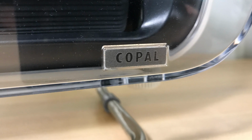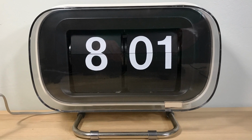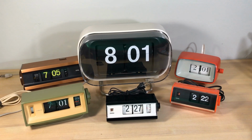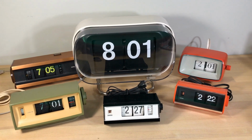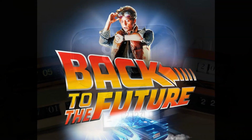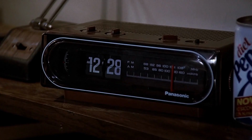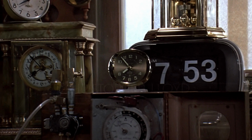The Copal 801 flip clock, Doc Brown's flip clock from the first Back to the Future movie of the mid-1980s. Clearly, it stands above all the other Copals in my collection. It has appeal to any collector of Copals and to fans of the movie Back to the Future. Sure, it's great to own a clock like the cool time-traveling kid Marty, but how about owning a clock like the one owned by the man who invented time travel?